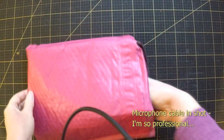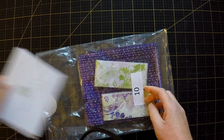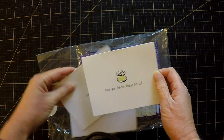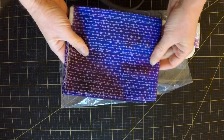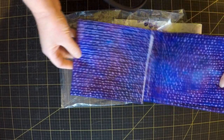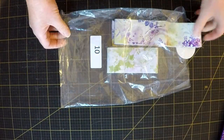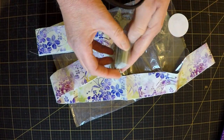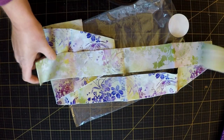I remembered there's one more packet from Cotton Cuts to open, number 10, which has some nice little note cards. That's cool. And this fabric, which is for the binding, is really nice fabric. And most importantly, the final borders to go around the quilt. One more massive sewing job to do, putting those borders on.